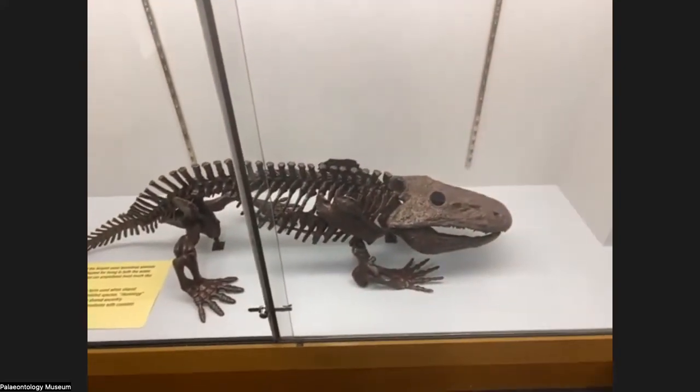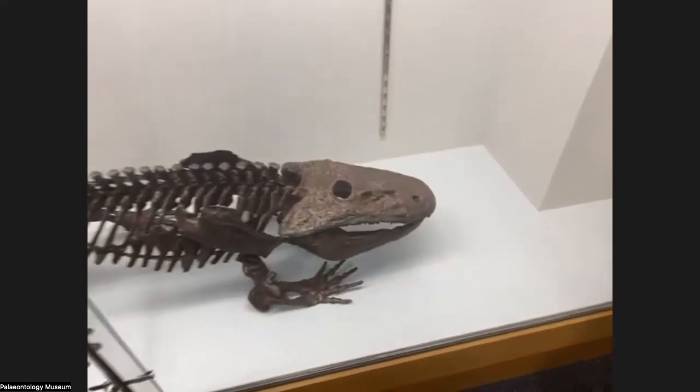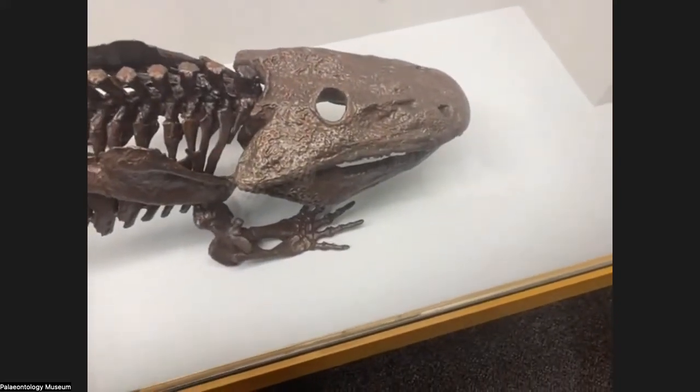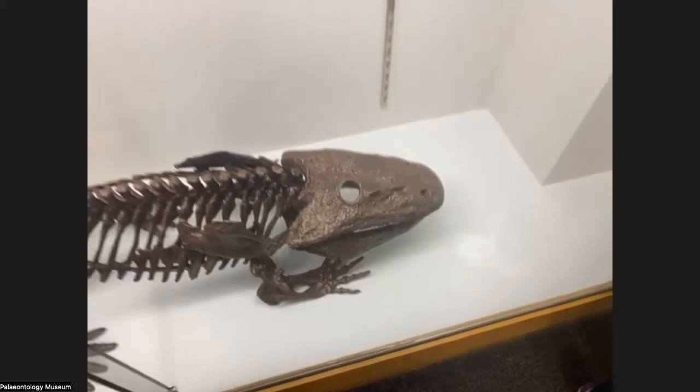And when you look at that head, take a look at where the eyes are towards the back of the skull and the nostrils towards the front of the skull. Those positions are good for keeping most of your body underwater, and then just with your eyes and your nostrils sticking above water. So if you're a predator looking for prey to eat and want to sneak up on them, that's a great adaptation. Or if there are predators around and you want to hide from your predators, that's a great adaptation for that too.